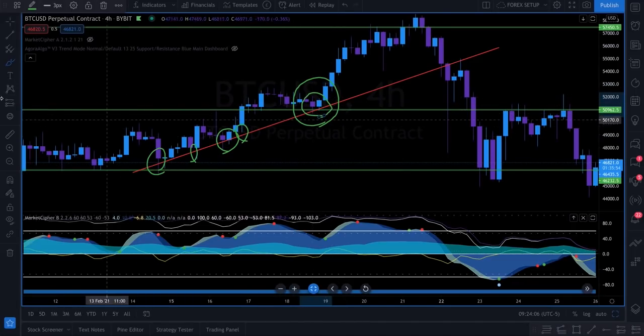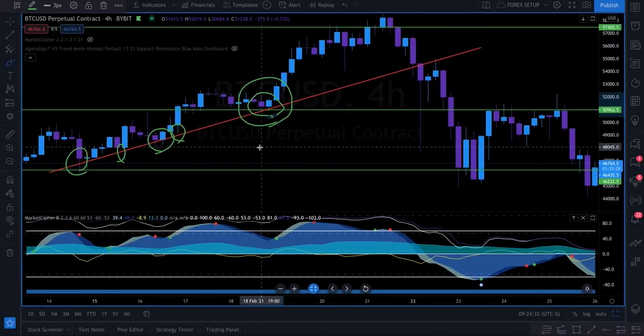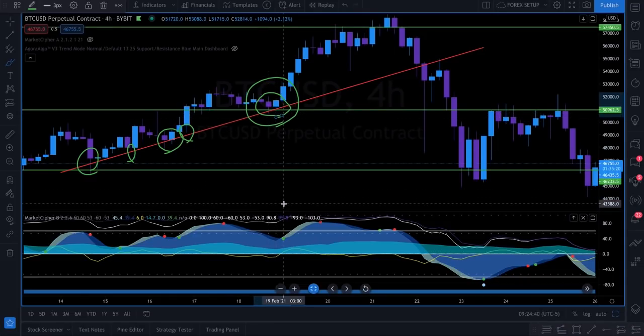Now, I want to zoom in on this area right here, because this is a very clear example of finding confluence in our trades using Market Cipher. We have price coming down, and it's testing two things at the same time. It's testing a support level that's been support for 1, 2, 3, 4, 5 candlesticks. It's also testing a trend line that's been a trend line for 1, 2, 3, 4 touches. Not only that, we can look at Market Cipher, and right after we test this trend line, Market Cipher is printing a 4-hour trigger wave on Market Cipher B.